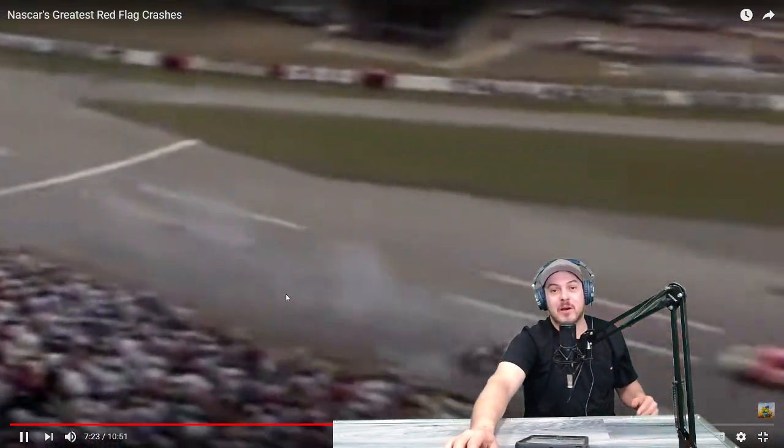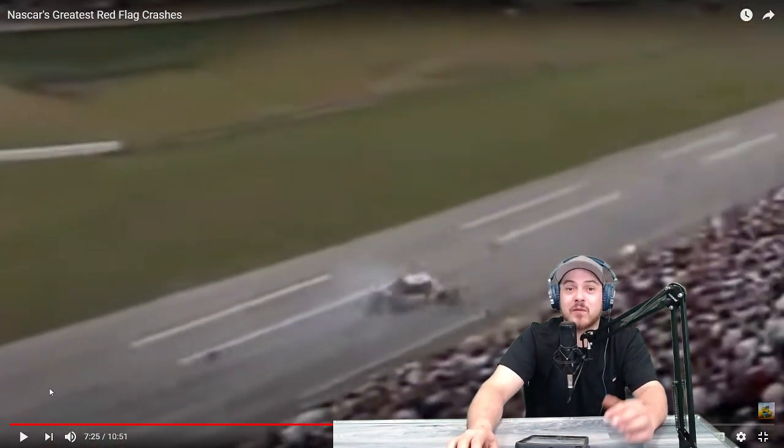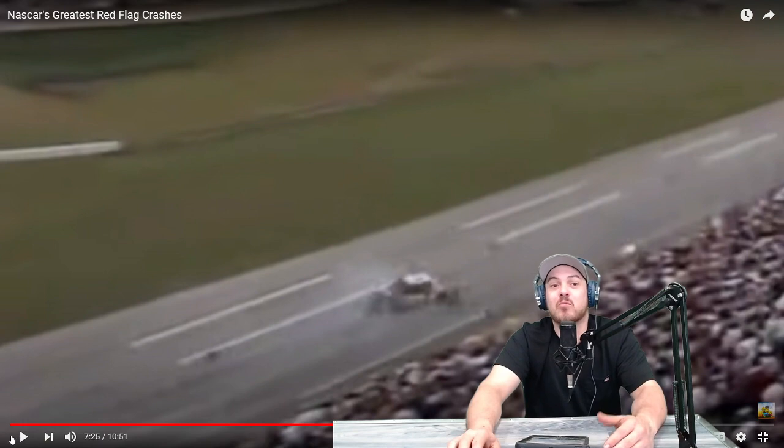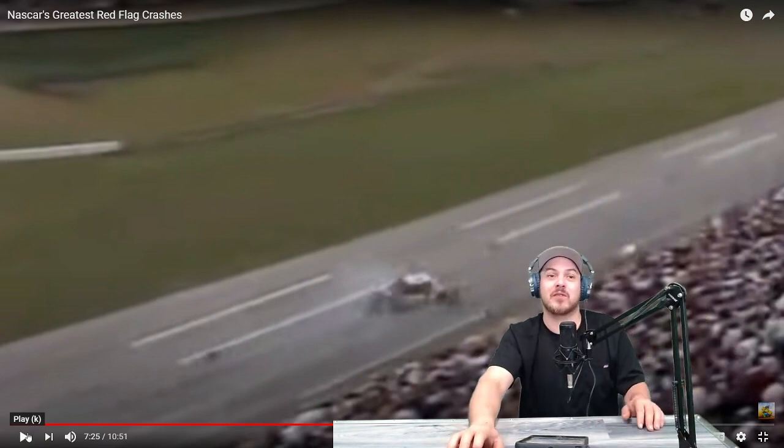That's what I was talking about before, with the flaps. The car just goes airborne because there's nothing to hold it down because it's going so fast, and the air just gets up underneath it and flips it.